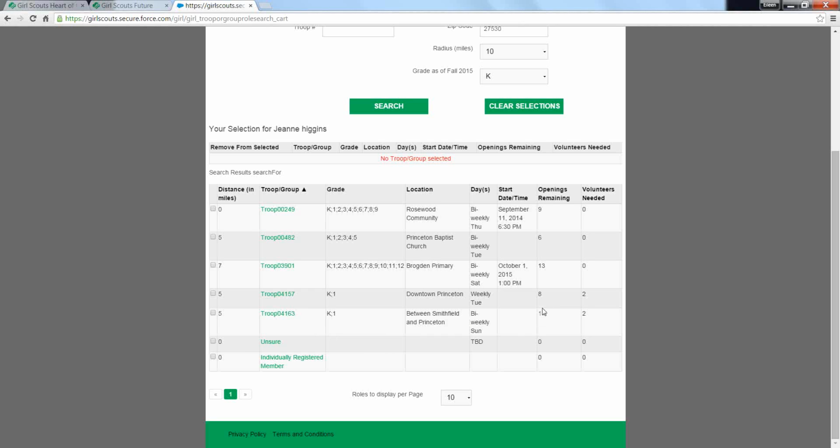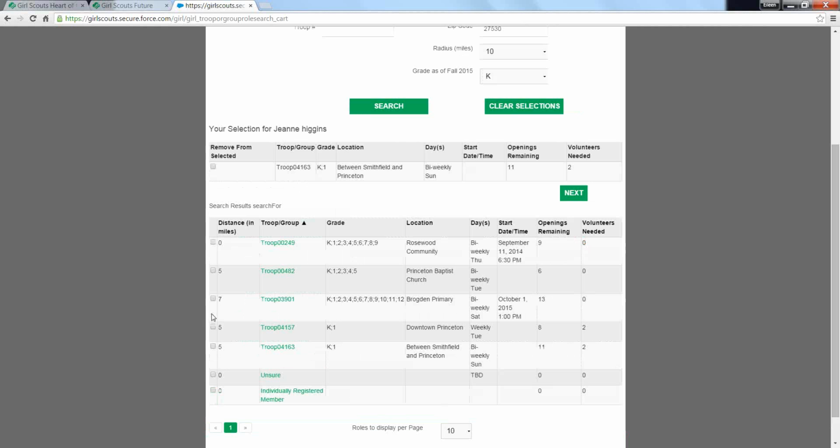I see that there's room for 11 additional girls to join. And I see that they need 2 volunteers. You know, at this time, I'm not sure I want to volunteer, so I'm just going to register my daughter. So I'm going to click this opportunity. It's going to populate up here and says, this is my selection for Jean Higgins. Okay, and I'm confirming this information. This looks great. I'm going to hit next. And it's going to process.